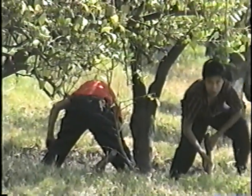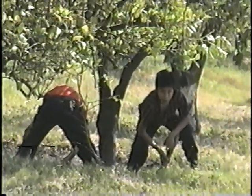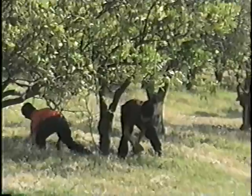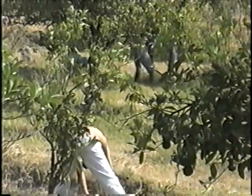Okay, here we are in the part of the fields. These are where they have all the orange trees. And we're here because this is where my kids, the ones that I work with, work. Personally, I think that it's a lot of work because the kids I work with are generally between the ages of 10, 11, 12, 13 years old. The older ones are 13. And they have these kids out here working in the hot sun for about 2 hours every day. So we're just gonna walk around and see some of the kids working and ask them what they think.